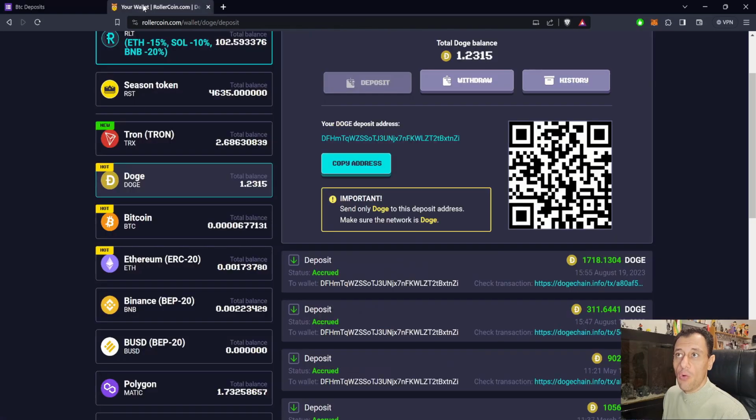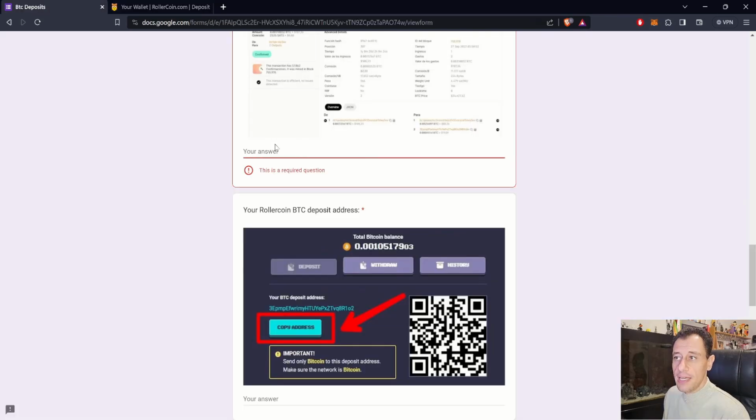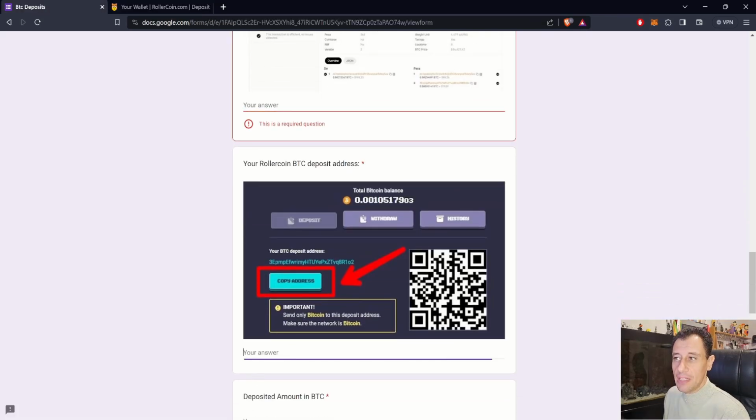So your Bitcoin deposit address. So if you go to your wallet again and click on Bitcoin here, in the Bitcoin section, you will have a Bitcoin deposit address. In my case, here it is. Just click on copy address. It'll say copied, and just go here and just paste it in your answer right there, okay? So for example, I'll just do that and paste it in there, okay? So that's what you need to do.